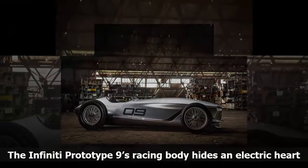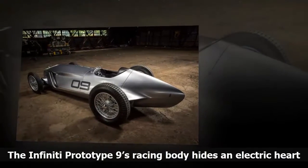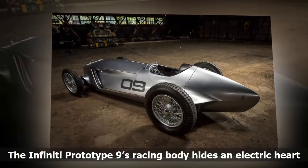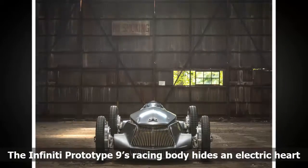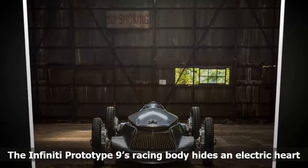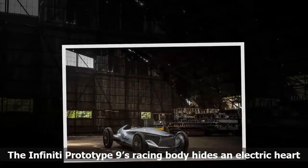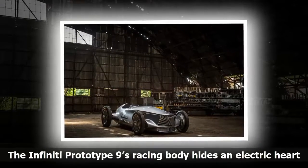The Infiniti Prototype 9 is packing Nissan's newest EV technology under a striking body, mixing old and new. But why does it look like a 1940s road racer? After all, Infiniti doesn't have a mid-20th century racing history because it was a brand created in 1989. Alfonso Albaisa, Infiniti's Senior Vice President of Global Design, says the Prototype 9's look was inspired by the fantasy of chancing upon an unrecognized race car, hidden away for decades in a barn, deep in the Japanese countryside.